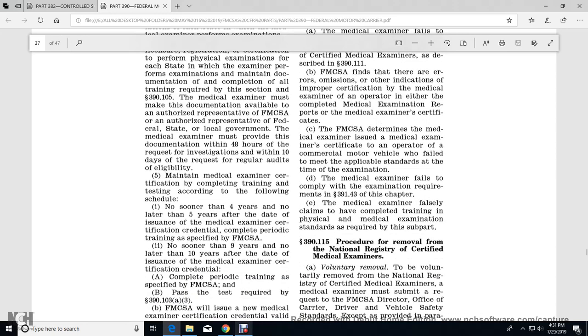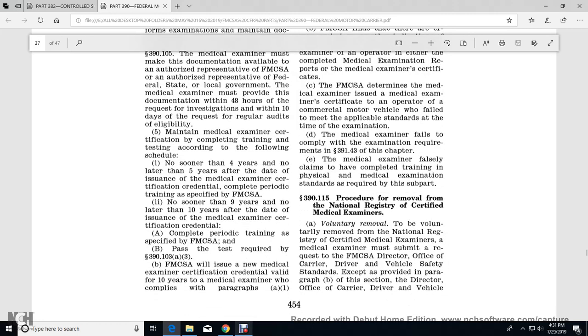To maintain medical examiner certification, complete the training and testing as follows. No sooner than 4 years and no later than 5 years after the date of issuance of the medical examiner certification credential, complete periodic training specified by the Federal Motor Carrier Safety Administration. No sooner than 9 years and no later than 10 years after the date of issuance, complete periodic training as specified by the Federal Motor Carrier Safety Administration. Pass the test required in 390.103(a)(3).